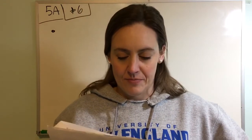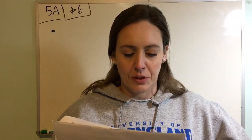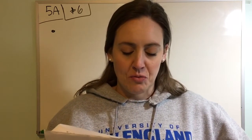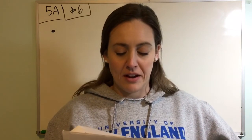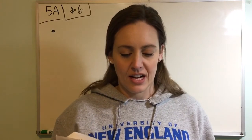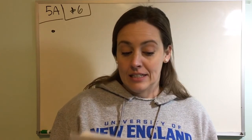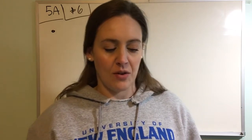Okay. Number 6. Identify the sampling method, okay, the ones we just talked about, in each situation described below. An IRS auditor randomly selects for audits 30 taxpayers in each of the filing status categories: single, head of household, married filing jointly, and married filing separately. What type of sampling is that? What do you think? Stratified is the answer for that one.